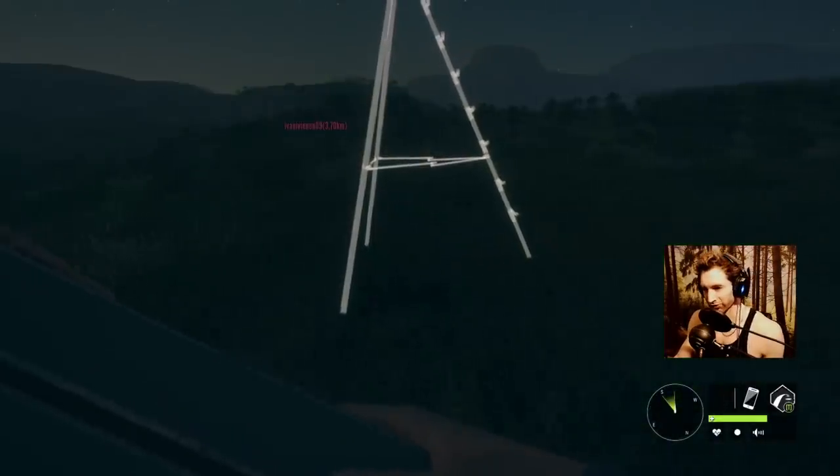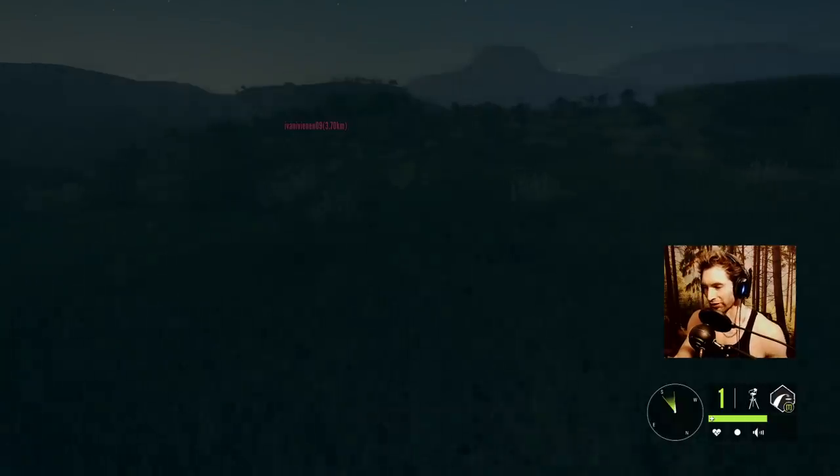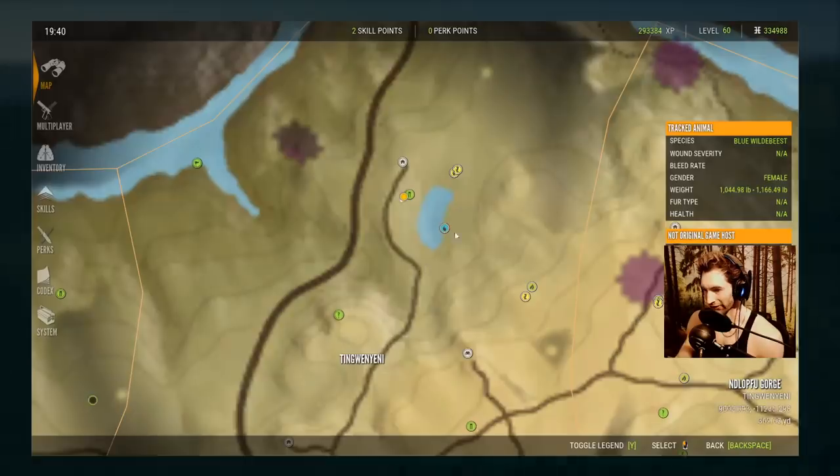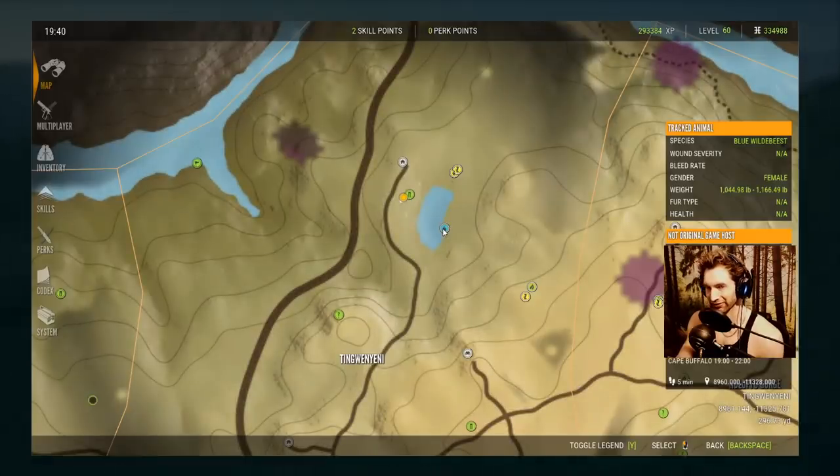This is when I'm really glad that we have a tripod. So we can set up and kind of overlook this whole valley down here. And hopefully we can find whether or not the Cape Buffalo are drinking or what. I do believe it says they're going to drink until 2200. But it doesn't really look like they're drinking.